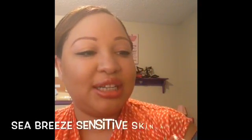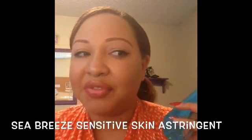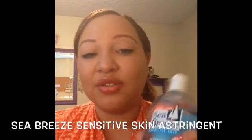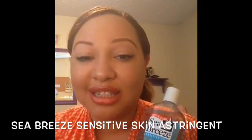So I found out about this and I started using this and I love it. It's old school, but I'm telling you, it worked. This is the Sea Breeze Astringent for sensitive skin. I think they have another one that's just for normal skin as well, but my skin is sensitive, so I use this one.